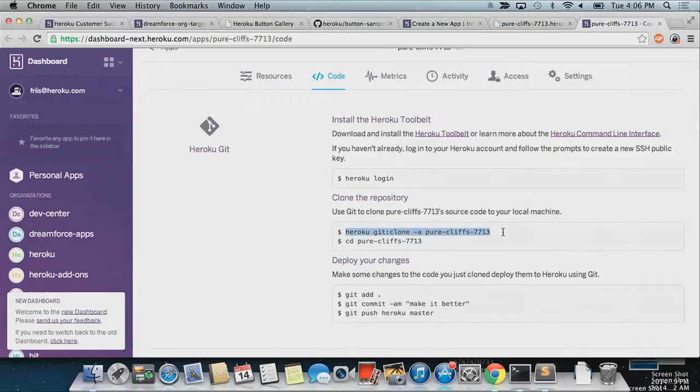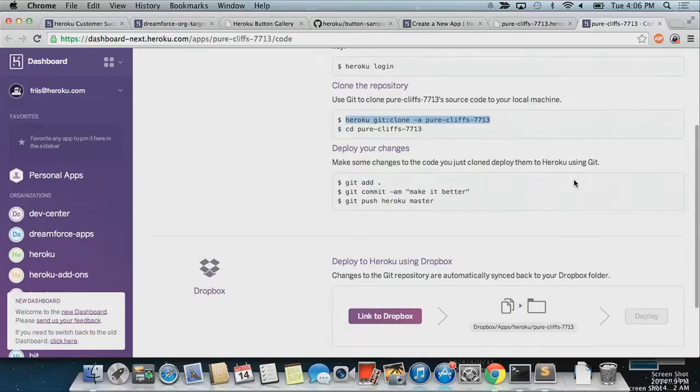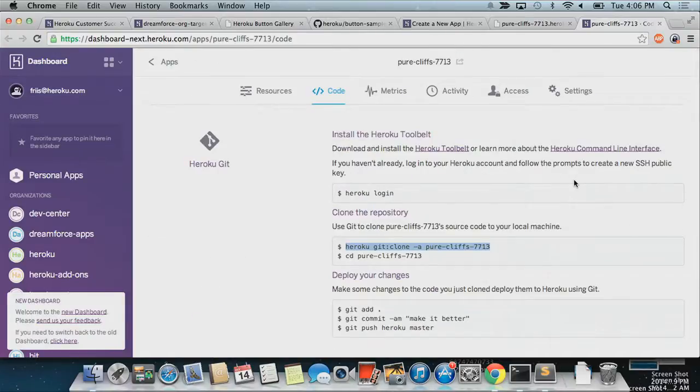The general way to push changes to Heroku is using Git. If you're a developer, you're probably familiar with Git. It's probably how you collaborate with your coworkers. And the way Heroku works, you collaborate, you could say, with Heroku in the same way by pushing with Git.